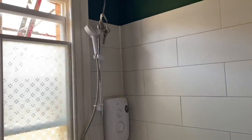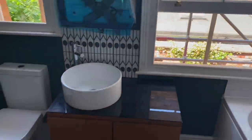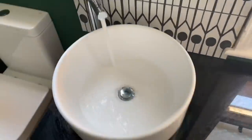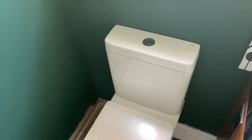So we've got the chrome tower, they've got bath there, got electric shower there. Still, I say extractors are still to go in, but I say majority of it plumbing wise is done. This unit here with the glass top on. Basin's up and running. Oh, that's all right. Toilets. We all know what a toilet's like when you flush it. Standard. And what we've got here is the shower.